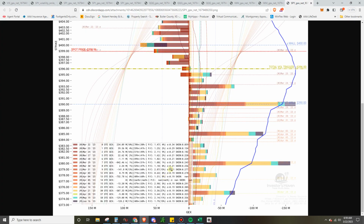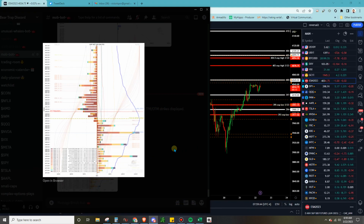Let's load this up and see. Yeah, we're put heavy. You can see by the P and C ratios, not that put heavy, but overall put heavy. So puts are actually in danger here for the most part.